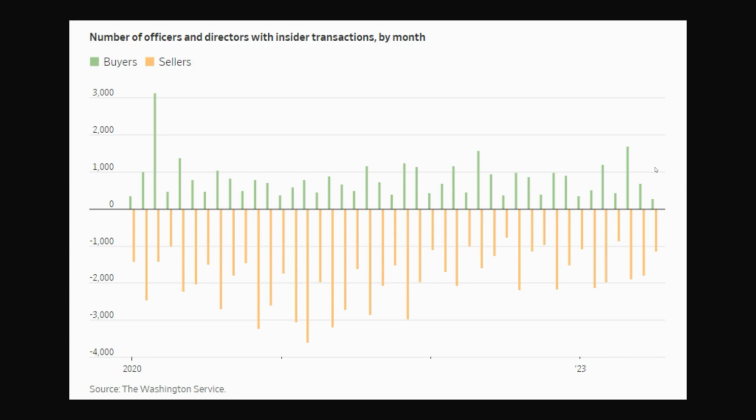Really, they're not. If you look over the past three years, basically every other month has seen more buying pressure than we're seeing right now. So take this as a warning sign. Even the insiders are like, you know what? This market's getting a little bit whack. Maybe I'll step to the side for a second.